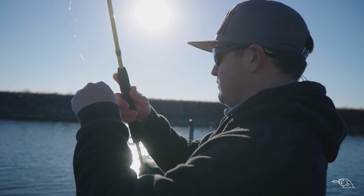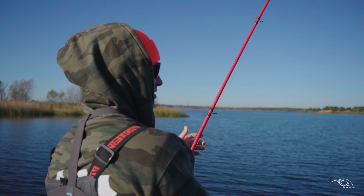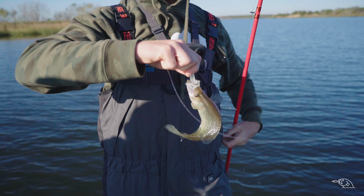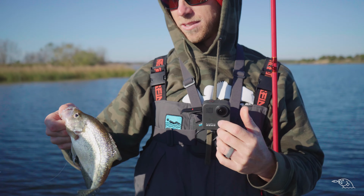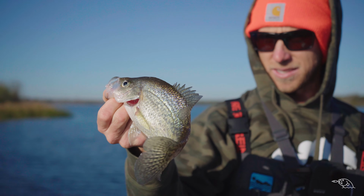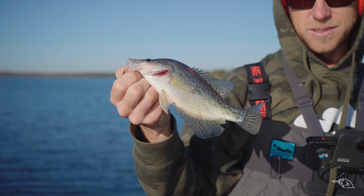Check it out. The first fish of the day. I don't think he's gonna be a keeper, but we're drawing blood. This guy looks like he's been caught maybe a couple times. But that's what we're looking for, guys. Some crappies. It's a nice little 8-inch. Pretty.